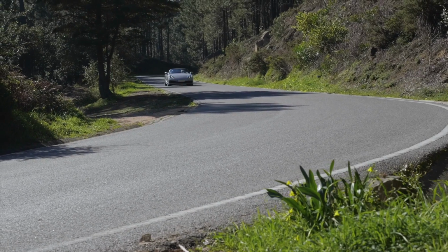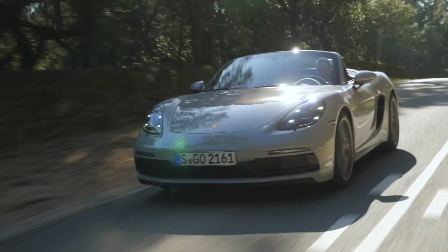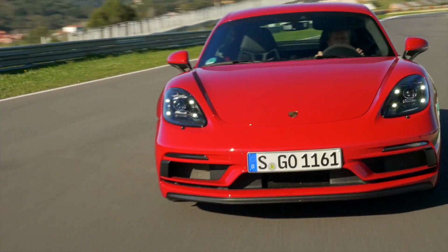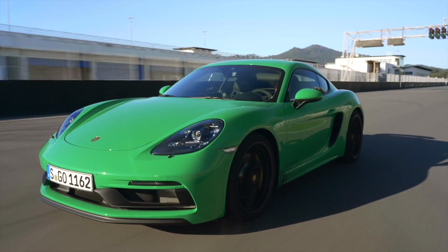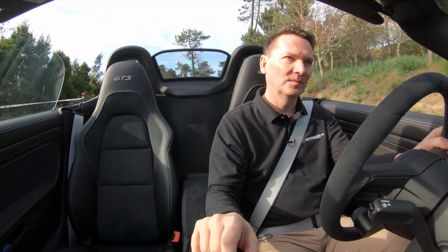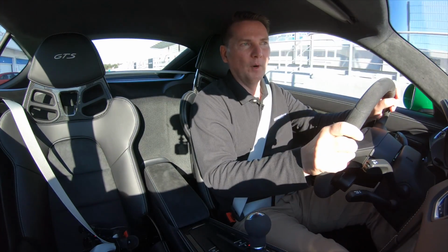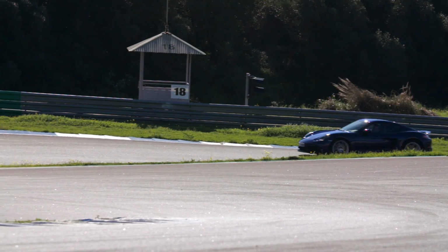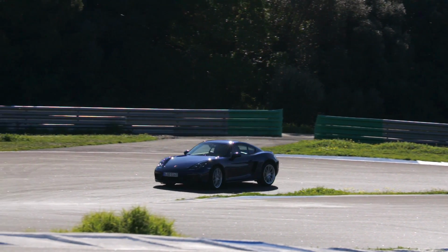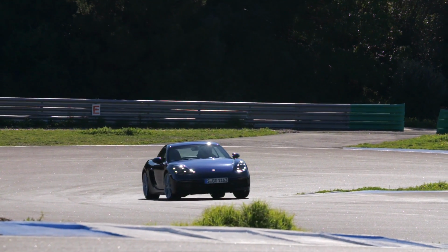As mentioned, Porsche had 3 GTS models to drive in Portugal. This Macan GTS plus the 718 Boxster GTS 4.0, the 718 Cayman GTS 4.0, and I had a chance to drive the Boxster on the road and the Cayman on the track. Okay, now we're heading out on the track. As I mentioned, the former Formula One track here at Estoril. Look for that video next week, plus I'll link here once it's posted. With almost 400 horsepower and a flat 6 engine, it's a return to the original Boxster and Cayman formula, so look for that video.